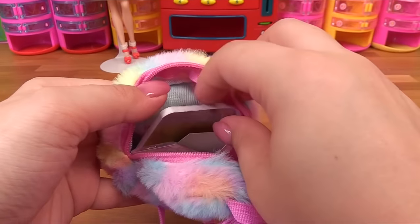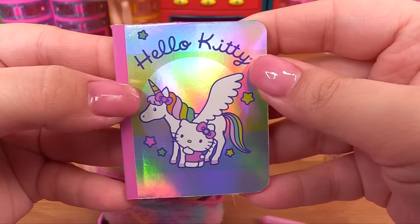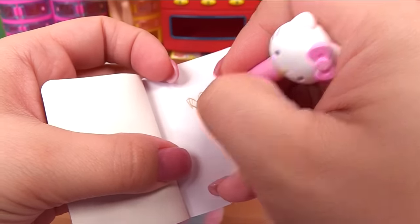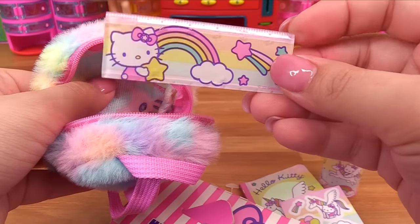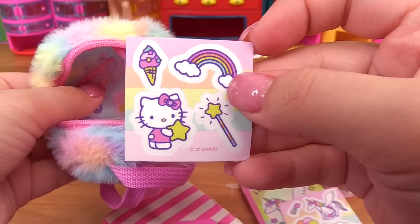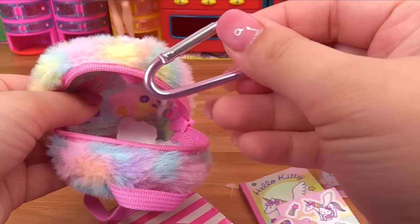Let's see what color the pen is. For that, we will need the notepad. What does it look like in this backpack? Ah, it's Hello Kitty on her little unicorn. Let's see the pen color. Okay, so the pen color is gold. Here's a sticker sheet, an adorable little ruler. Everything is pastel themed in this backpack. Here's another sticker sheet. We have a rainbow, ice cream, star wand, and Hello Kitty. Our back clip is pink.